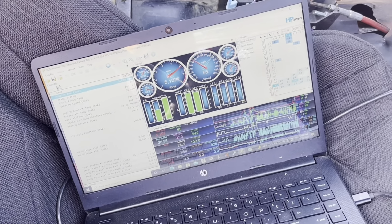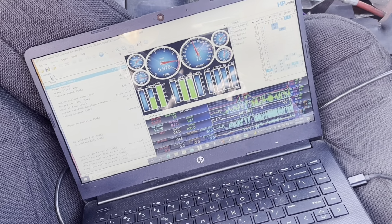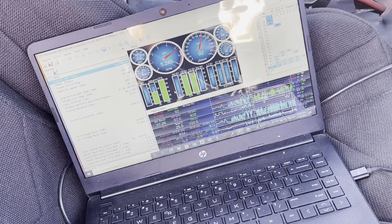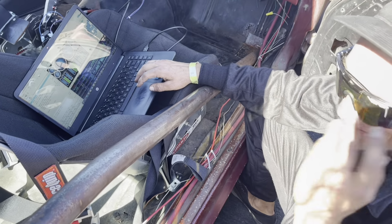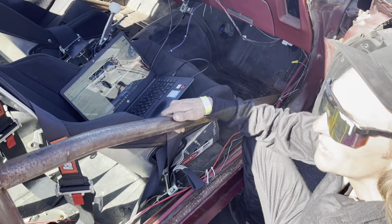Yeah. So this thing is so controllable. All you have to do when it spins is just lift for a split second and then snap right back into it, and it's totally good. That was really fun. And I'm glad I just watched the video. It looks super cool. Makes it look like it has way more power than it does.